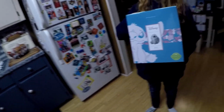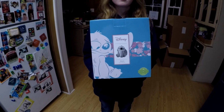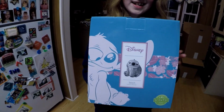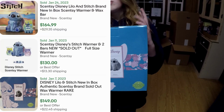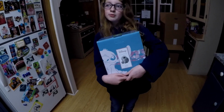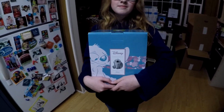Alright. Last call. Now, this one right here, y'all, I was shocked at the price on this one. She paid $16 for these Stitch Scentsy warmers. Y'all, these things right here sell for $140 to $150 each, and we have 6 of them. So we're talking about somewhere between $800 and $900 gross on those right there.